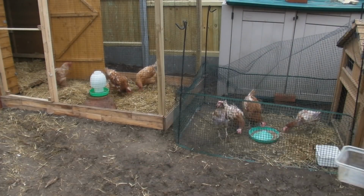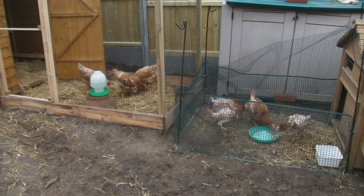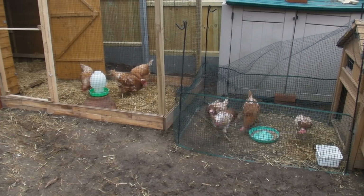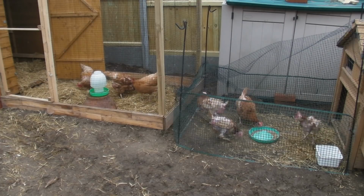So there we are. If you want to give your chickens a lovely little treat, give them some live mealworms, and that'll be very good for them because it gives them lots of protein and helps them grow big and strong.